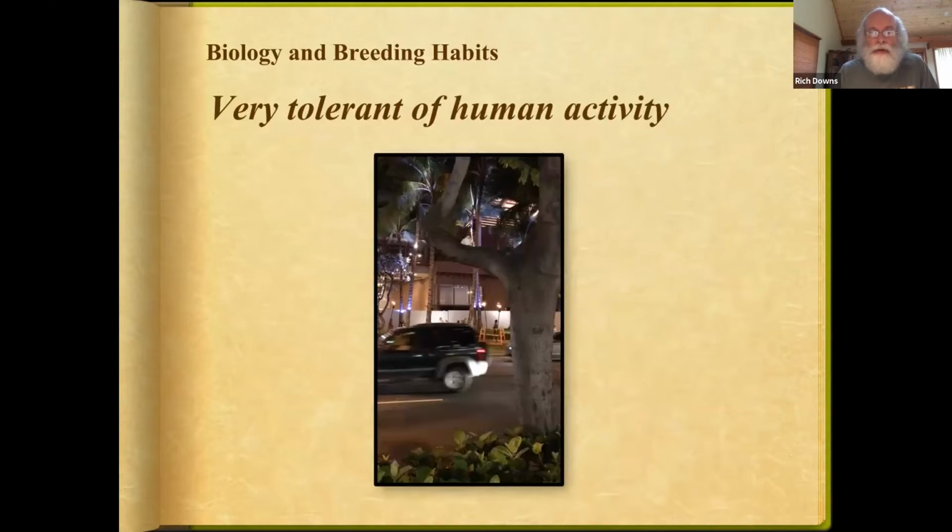As I mentioned, they're very tolerant of human activity. This is just a short little video clip that shows a white tern. Here's one actually right here in this tree. It's sitting on this very small chick. And this is a very low branch in the tree. It's about 7 feet off the ground.